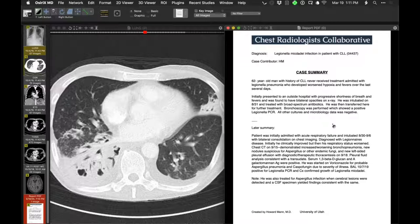Yep, and this all occurred in the context of a person with CLL that wasn't on treatment for it at the time. So, really bad happened.